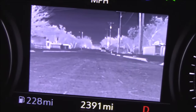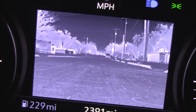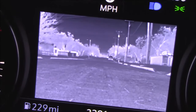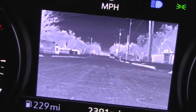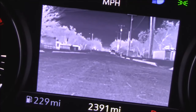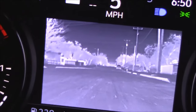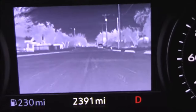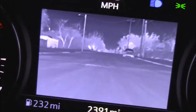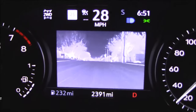This looks like thermal, heat seeking. That means it can see through smoke and fog. Of course, that doesn't mean other people will see you if they're driving in smoke or fog, which means you shouldn't be driving in smoke or fog anyway. But if you are, I guess this would be useful. The only disadvantage I can see is you have to take your eyes off the road. Well, we're getting something for our, was it 67 grand on the window sticker?